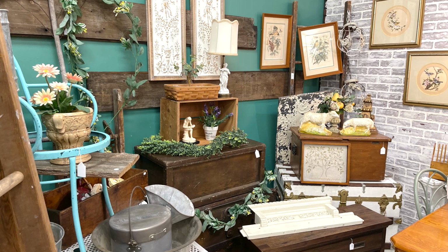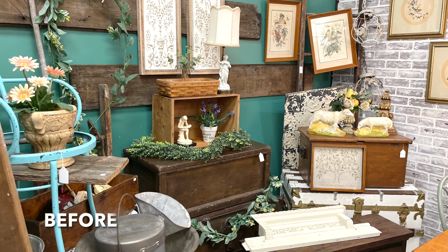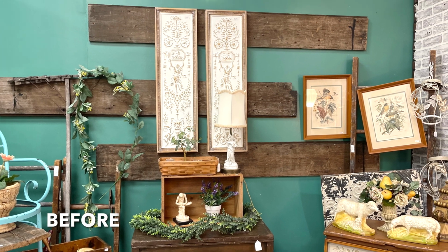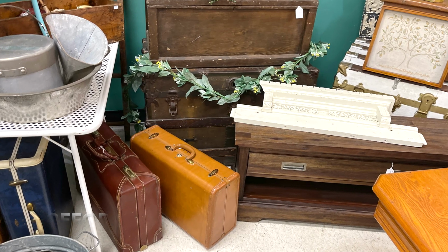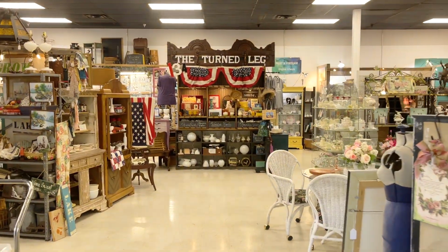It really kind of became a hodgepodge mess as things sold. I kind of threw things in place. I didn't have much time, and it looked it. There really wasn't a cohesive style. It was really a disaster. So definitely needed to move things around.